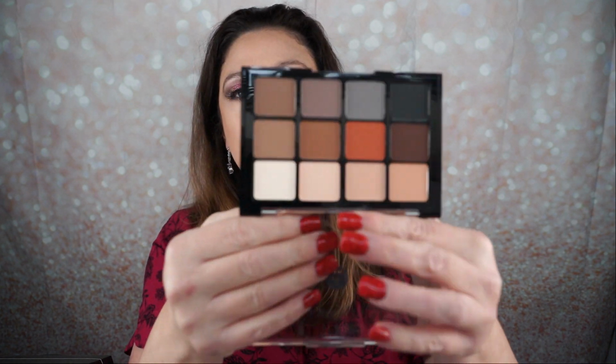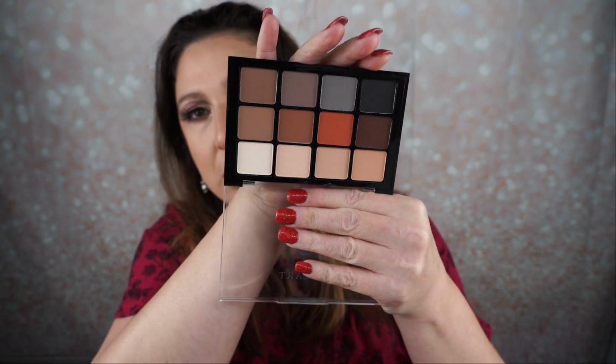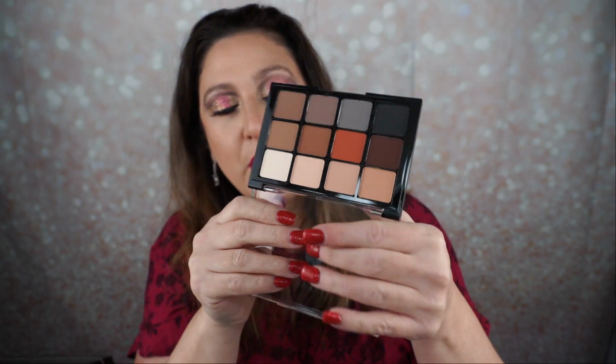So I know that I think I chose this item. This is it. This is the Neutral Mattes. So it's all matte, which I'm not mad at. I can't wait to do an eye look with these shades. That will be coming up next. Alright, so that is all the items in my premium box for December.